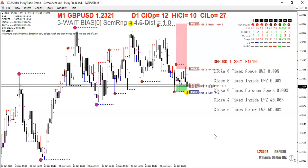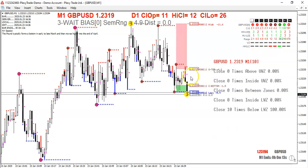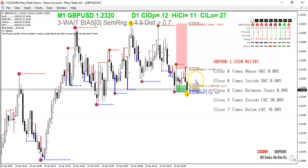Yeah, it just did a 3-ball. But we had a red stripe even on the M1, the red wick there. Here we go again. Okay, we got a new lower low. Right.